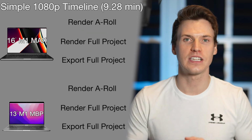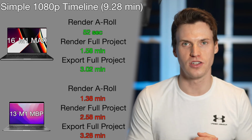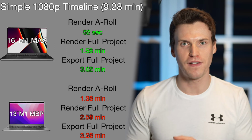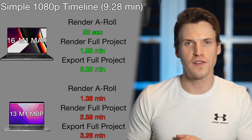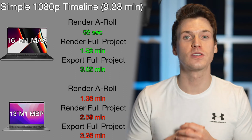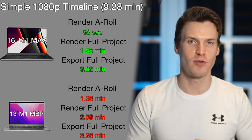I repeated the tests on a 1080 timeline, and here are the results. The M1 Max is naturally faster than the M1 in the A-roll and full project renders, but really not much faster than the M1 for the export, as it was only 16 seconds slower than the M1 Max. Seriously, if you work exclusively in a 1080 timeline, the M1 might be all you need because it's barely slower than the M1 Max in all the 1080 tests so far.